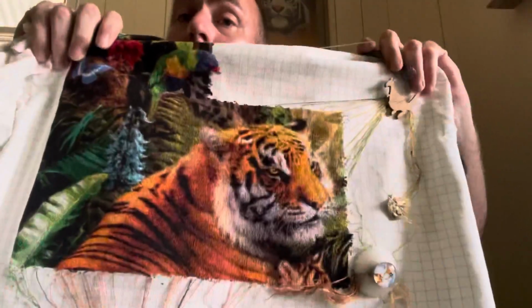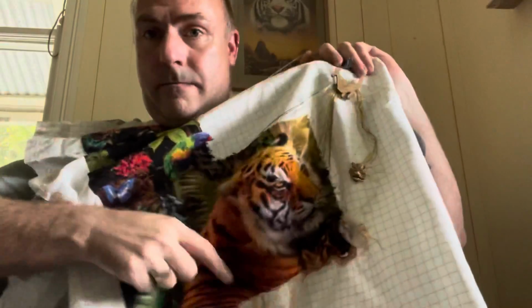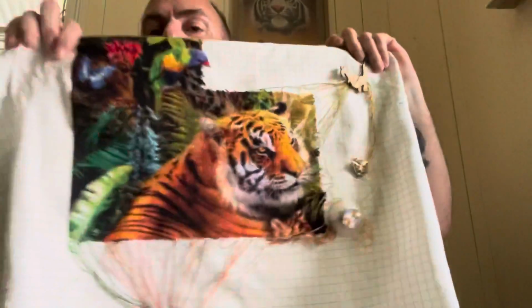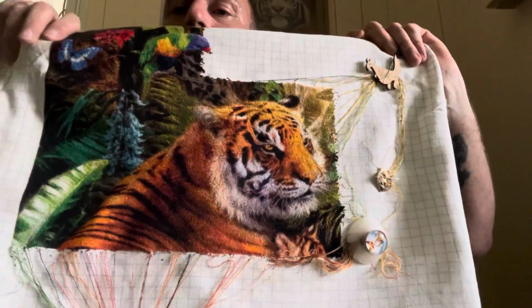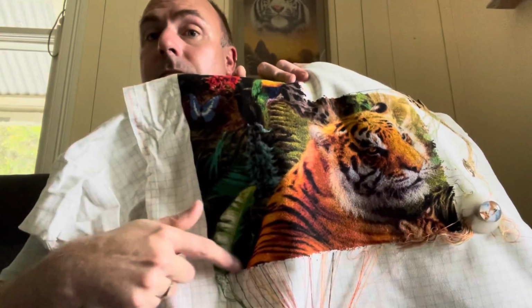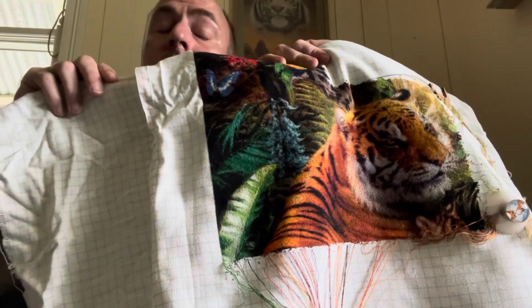So I continued with the tiger. So that's the tiger's face, and just underneath, this piece is too big. Here is one of the cubs. And then just today, I finished this page off. So I've got me 12 pages for the year.